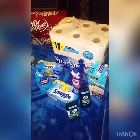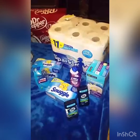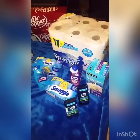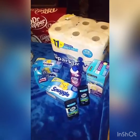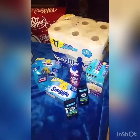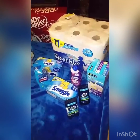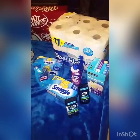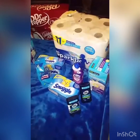We have Hello Kitty. They didn't have two of the RightGuard Sport Gel, so I had to get one of the RightGuard Sport Solid. I had to get one of each, but one is $2.50 and one is $1.85, with $4 off two coupon. Sparkle on sale for $5.50 with a $1 off. Snuggle and All are on sale for $3.95 at my store with $4 off two coupon.